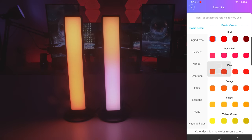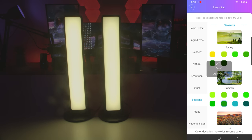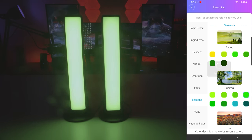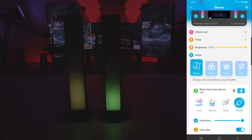The effects lab is the next section, and here you can find basic colors in all types of shades, or you can browse through different tabs, such as the seasons, and find the associated colors. The music section has a bunch of presets that react to sound. Personally, I like the vivid option.